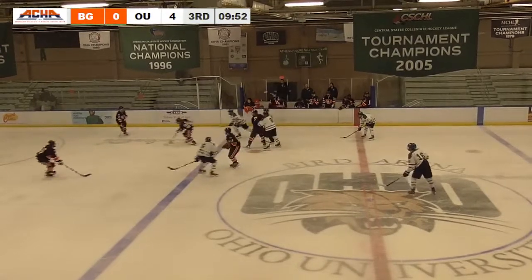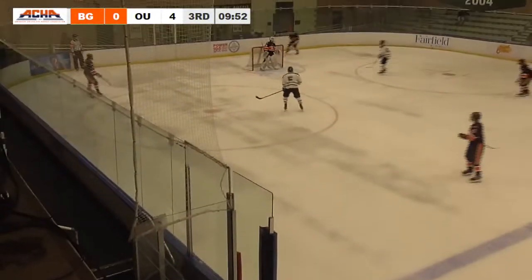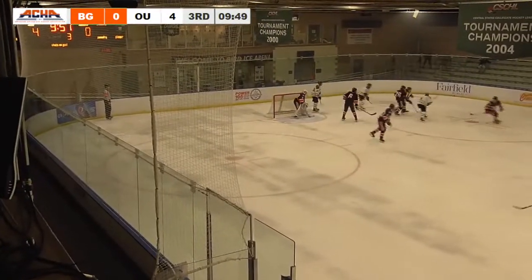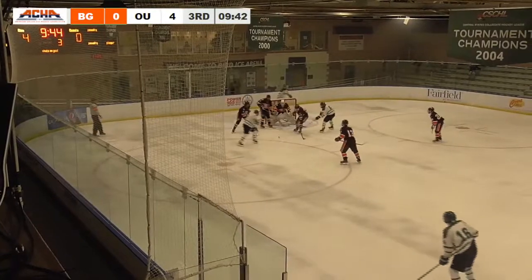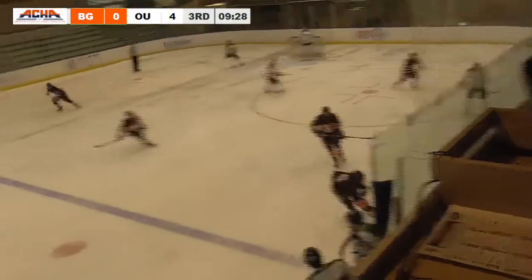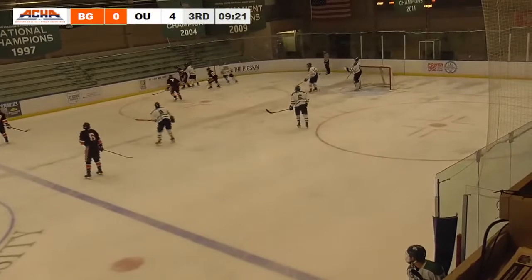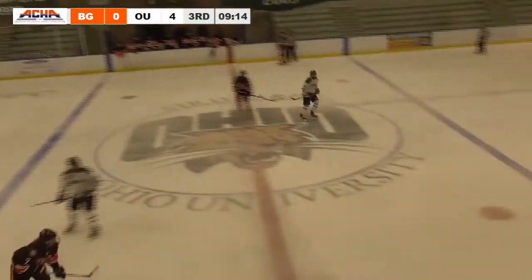Tanner Smith will take the draw for the Falcons. Dirk Matt back for the Falcons with the puck. Centering pass bounces up for the Bobcats, nothing with it. Smith battling for that puck. Nitschke, good keep. Had a Bobcat defenseman behind him. Burtzlaff tries to center that to the Bobcats. No one there on the Falcons. Nitschke back with the puck, sends it off the boards.